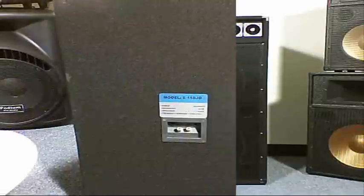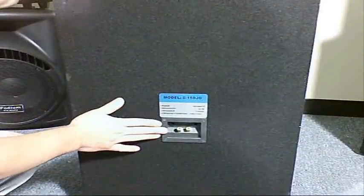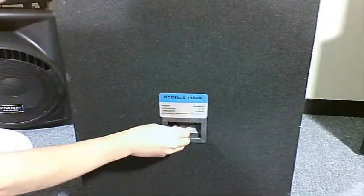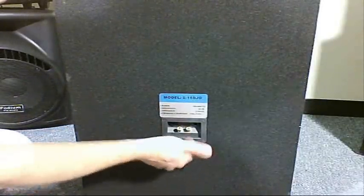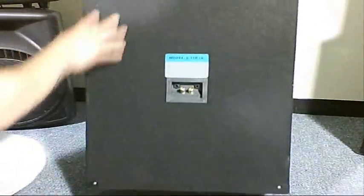Let me show you the connections on the back. All right, these passive speakers have standard connections just like all of Podium Pro Audio passive speakers. We've got the binding post here. You just unscrew it, put your raw wire in there, positive and negative. And it's kind of hard to see. Let me see if I can tip it back a little bit.